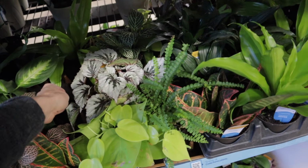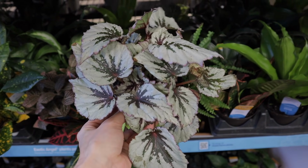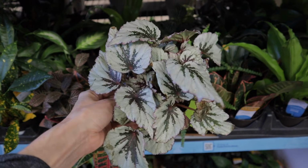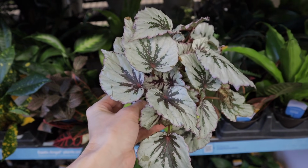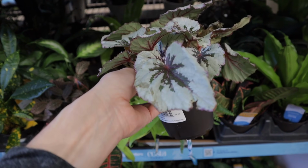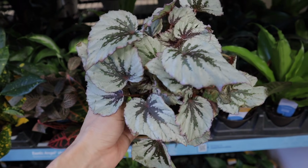How gorgeous is this Rex begonia? I always say if you're a big fan of color but you don't want to deal with blooms, Rex begonias are wonderful because their leaves are so pretty. This one has silvery leaves with purple and pink and all the colors in there. But there's red leaf ones and they're great. They enjoy consistent watering. By consistent I mean just make sure that the soil is always slightly moist or halfway moist. And also, if they crisp up or start to look bad, you can just trim them back, prune them, and they'll bounce right back.